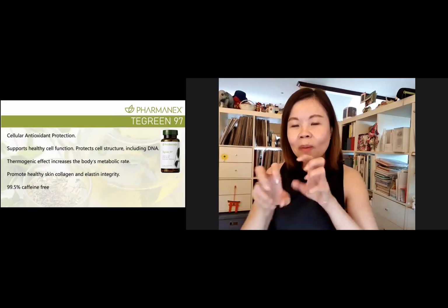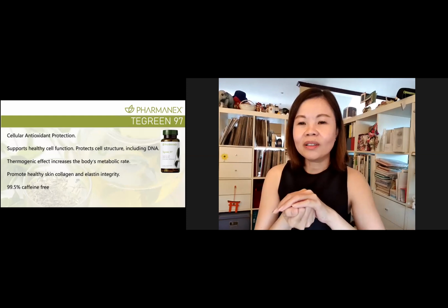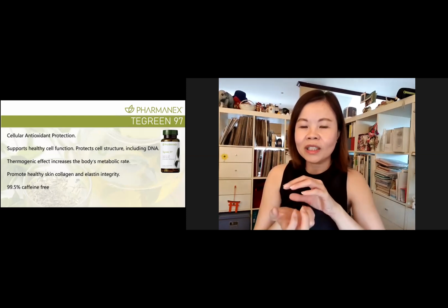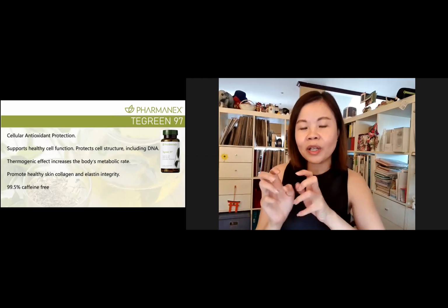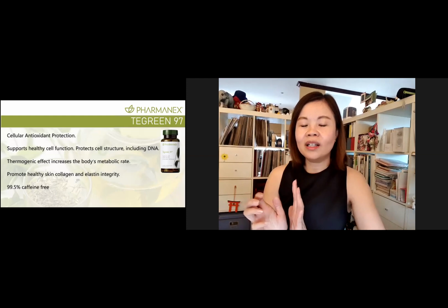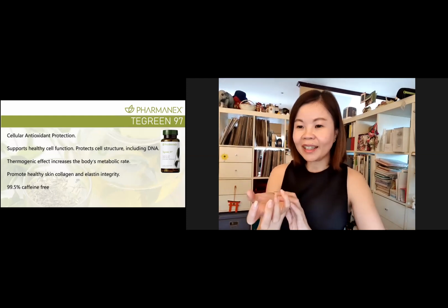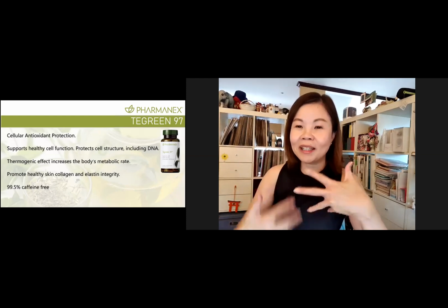Because when a cell structure is normal, a healthy cell will not develop into cancer. But once it starts mutating, it becomes not so healthy anymore, and the chances of that cell becoming cancerous is higher. So we want to ensure that all our cells are in a healthy state. And then number 3, most important, the thermogenic effect increases the body's metabolic rate.